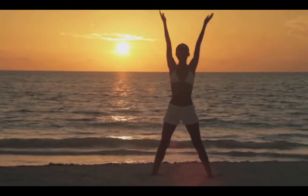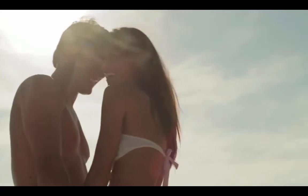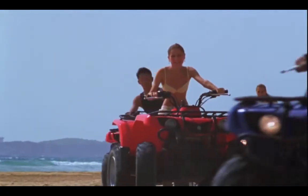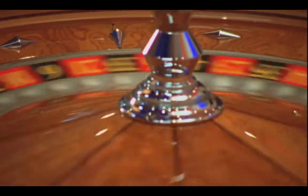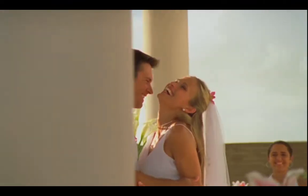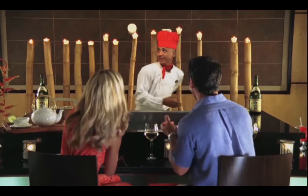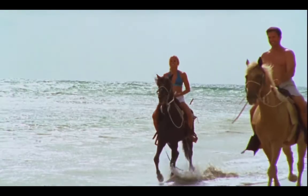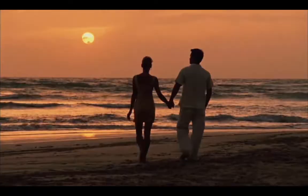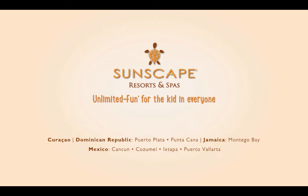It gives us life. It inspires us to bring unlimited fun to everyone. Sunscape Resorts and Spas. Eat, play, love. Sunscape Resorts and Spas. Unlimited fun for the kid and everyone.